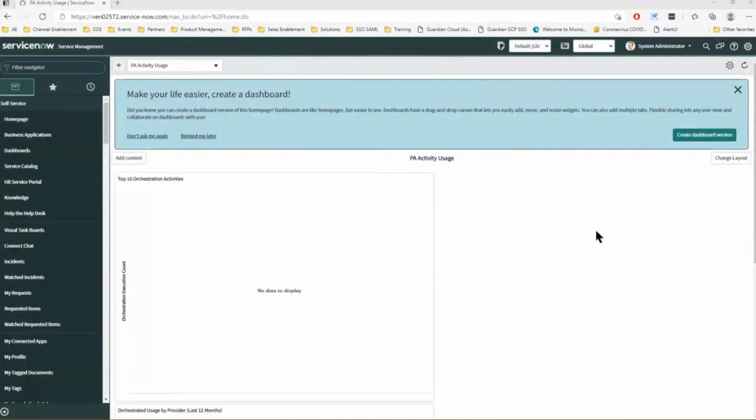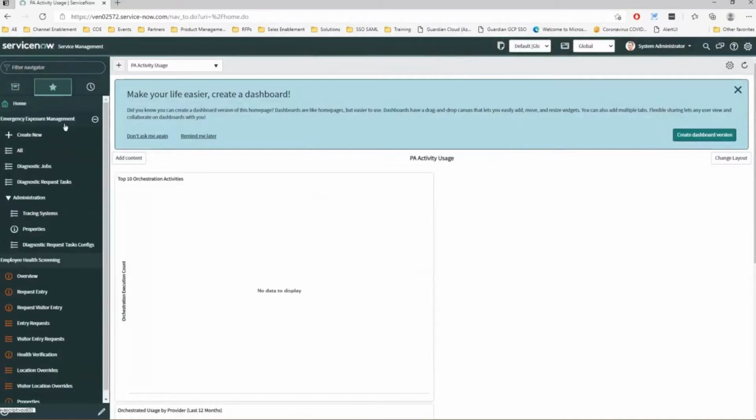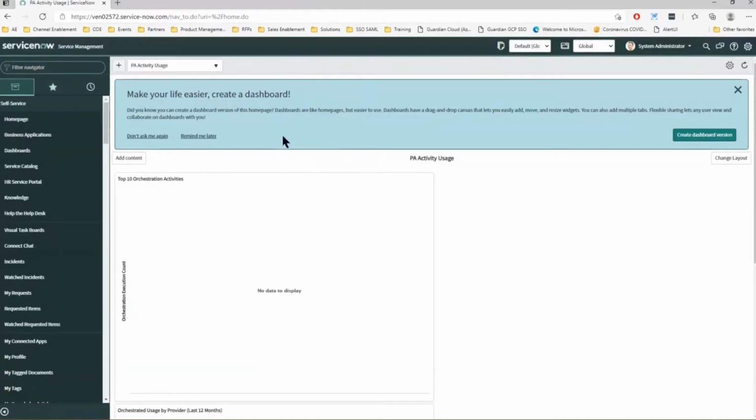So I'm connected to the Now app store, and based on the privilege level I have with my login, because this is a role-based access control system, you will have different capabilities, different abilities to search and access different apps. I'll be looking at two components that we talked about. One will be emergency exposure management. The other will be employee health screening. While I have saved them in my favorites, you can simply go to the search navigator and look these up and easily find them.